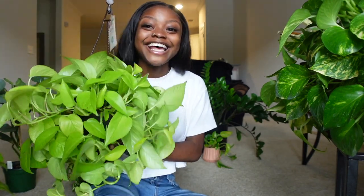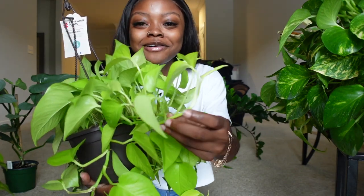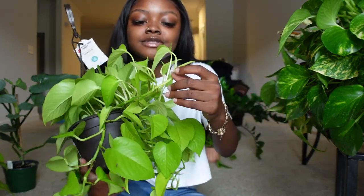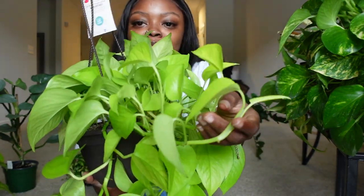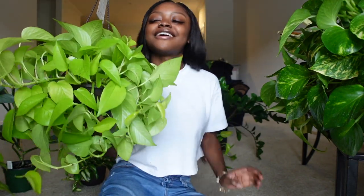My Lowe's has been getting such full pots of plants lately. I'm just like, oh my goodness, they're so lush and gorgeous. What is going on here? I'm so excited. So yeah, this is my girl. Look at these two stems. They are just growing new leaves every single day. So proud of her, honestly.